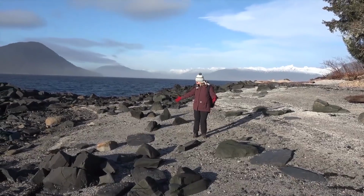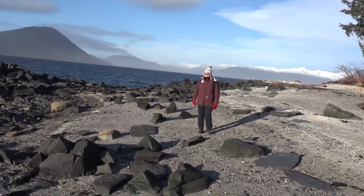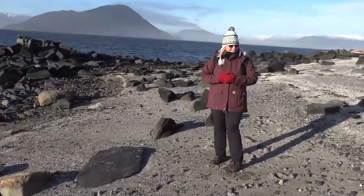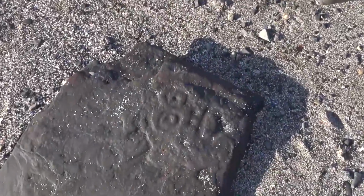So we've come to Petroglyph Beach on a cold winter day, 26 degrees, about 15 knots of wind. We're gonna call the wind chill factor damn cold. And trying to find the petroglyphs. We know they're not that easy to find.